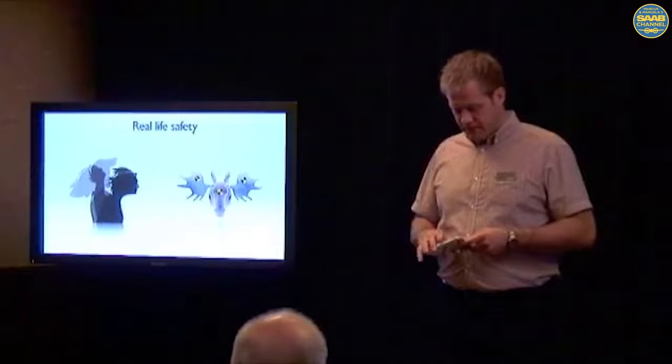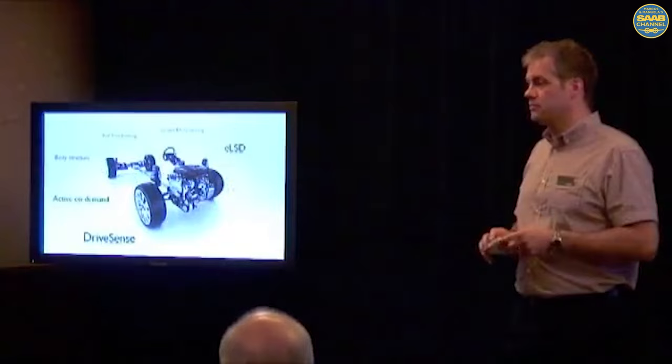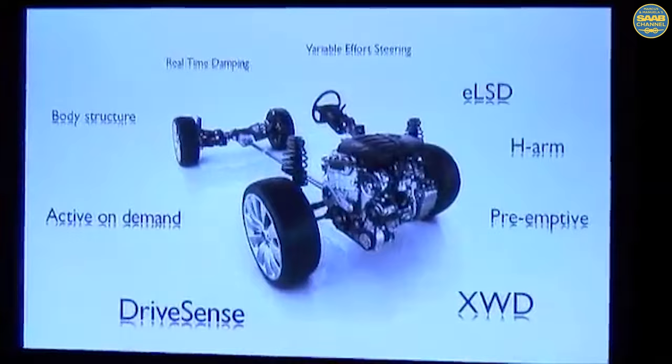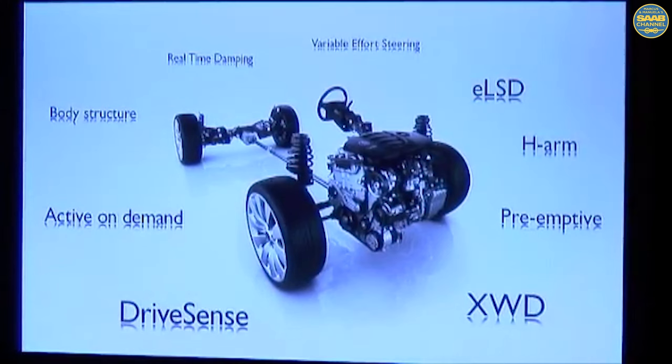The 94X has a very strong body structure. That is, of course, key to achieving the top safety that the car delivers, but also a very important foundation for the amazing handling characteristics that the car offers. And since driving is the focus of today, I would like to spend some minutes here to talk about some of the features and technical highlights.